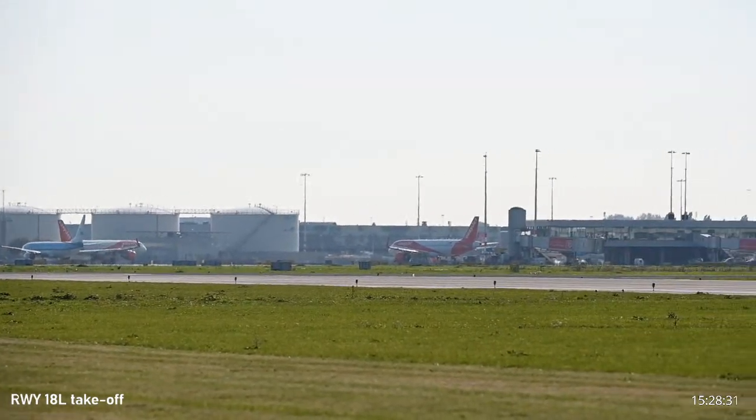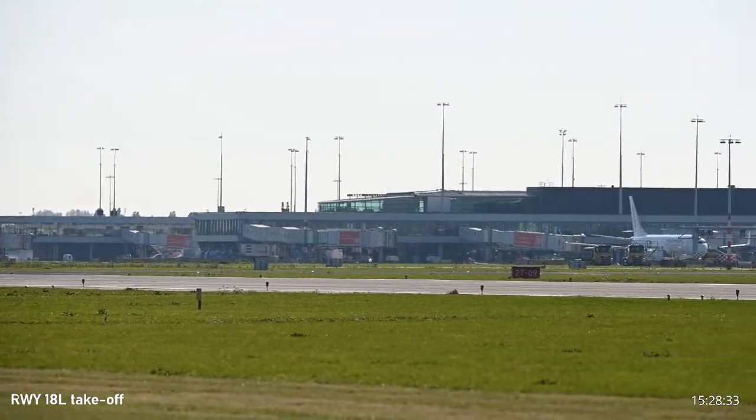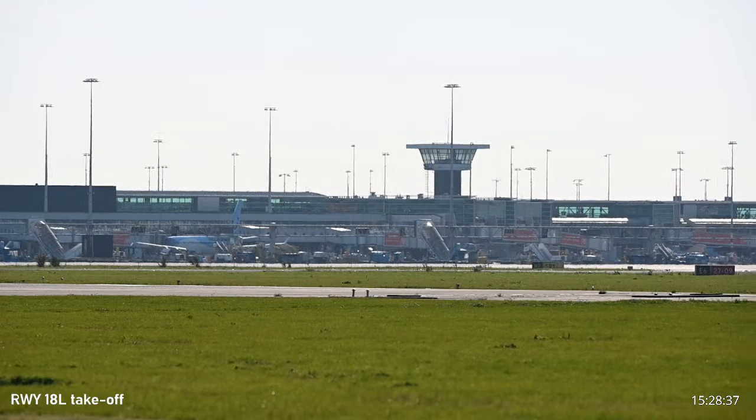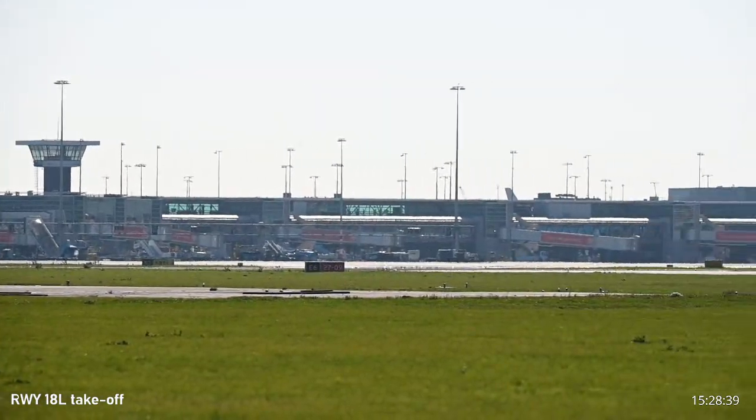So there's not really much on flight radar coming our way. So I think we just have to have a peek at the airport and see what's on the gates.